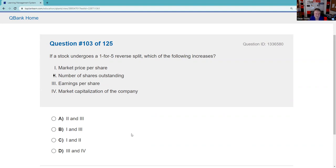So one is true. Market's going to go up. The number of shares outstanding goes up. No. The earnings per share goes up. Well, again, we have the same earnings, but we have less shares. So market cap of the company goes up. No, there's no change in that proportion. So I need one, and I'm going to say one and three.